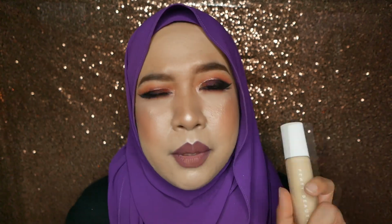So this foundation, they claim to have a medium to full coverage, long wear and light as air. So medium to full coverage, I would say this foundation has a medium buildable coverage, not too full coverage. Long wear, yes, I've tested this foundation out for hours and hours and hours. It is long wearing, okay?